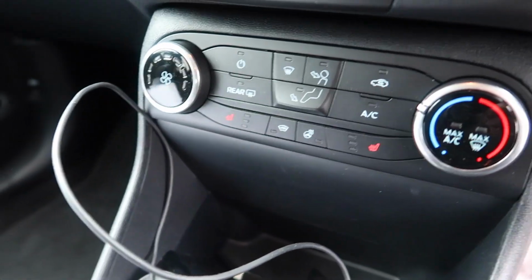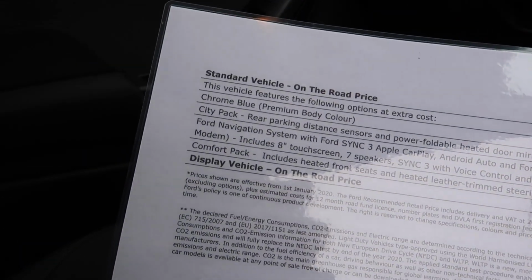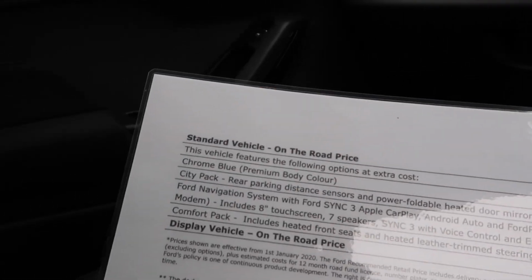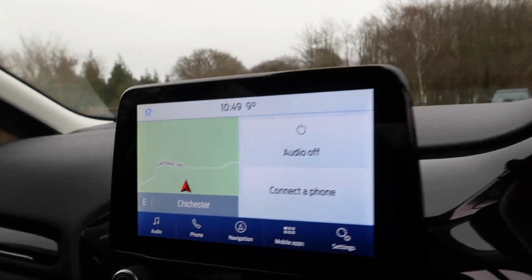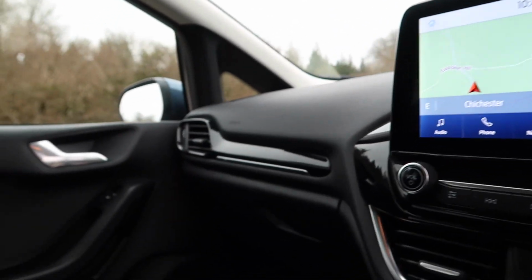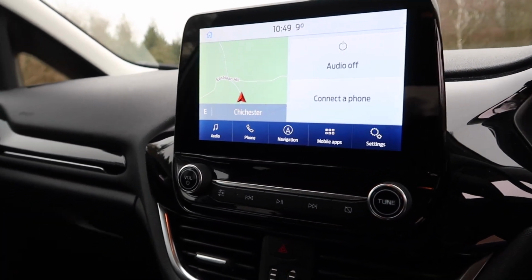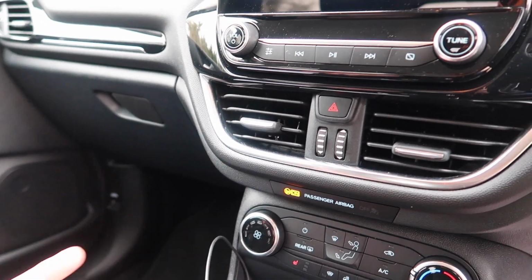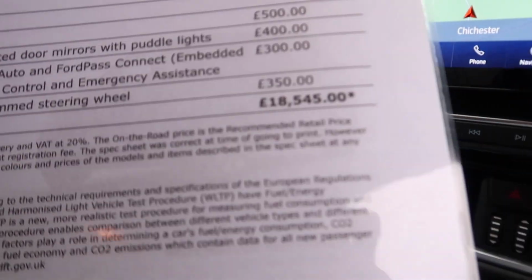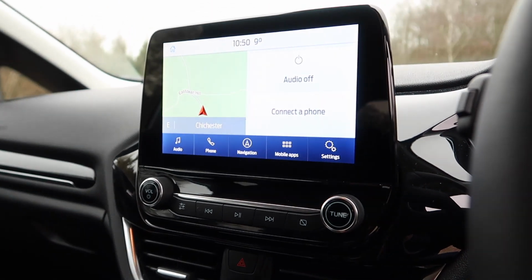Now, I am going to cheat a little bit and refer to the spec sheet that came with the car, but it's just quicker. So the chrome blue paintwork, that is £500. You've also got the City Pack, which gives you rear parking sensors, and it also gives you the electric folding wing mirrors. That is £400. The navigation, that's a £300 option. And you also get the comfort pack, which is the heated steering wheel and also the heated seats. That is £350. So as I mentioned, this car is £18,545, which does seem a little bit balmy for a base model, but of course that is with options.